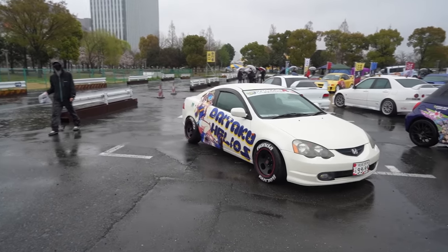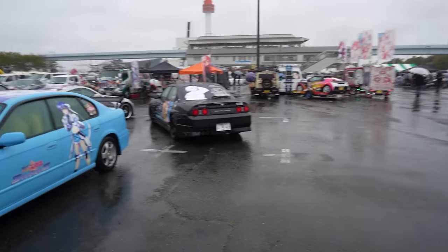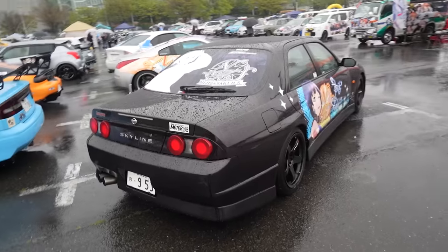That's cool. Oh my gosh. I love this culture, guys. It's so awesome. I just love that it's loud, it stands out. Wow, an Ortec 33 GTR with Itasha.